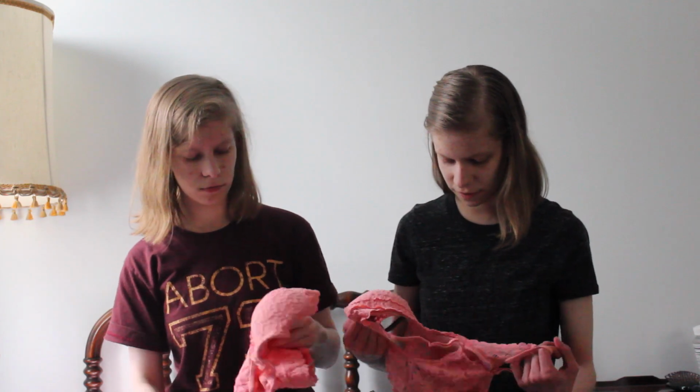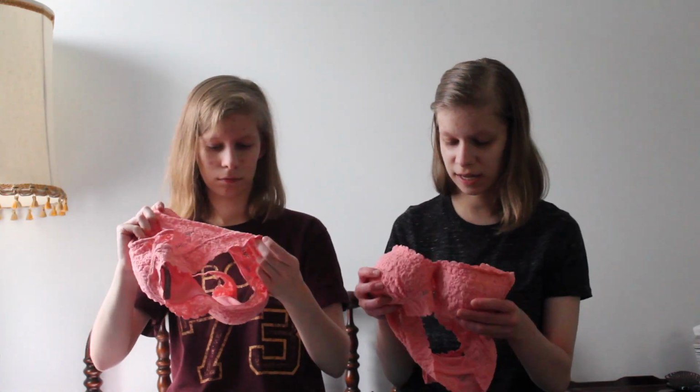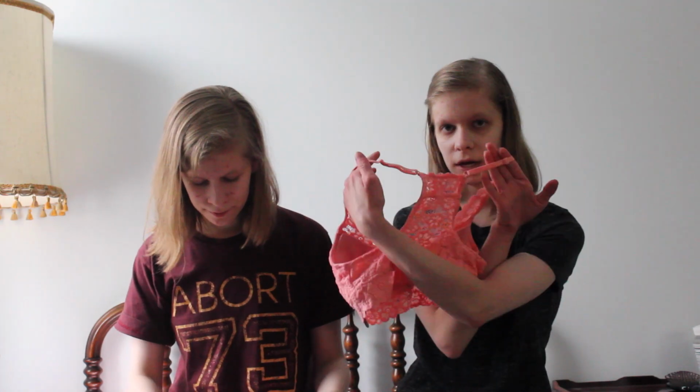And then before we went on vacation, we ordered from American Eagle, Aerie specifically. We each got a pair of these pink lace bralettes. They're padded, slight push-up, no underwire, so it's nice, pink and comfy. And it's a racerback. They have adjustable straps. Fits large, I guess.